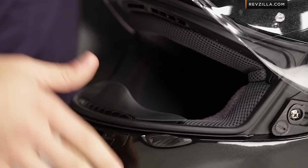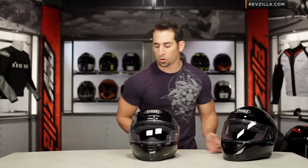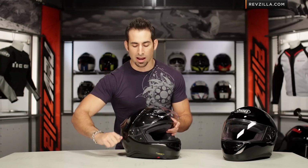And notice that's done in carbon fiber style as well, just to add a nice accent to the helmet. Come back around to the front. I want to talk about one more feature here, the base plate. The base plate, you'll notice, has this little dial. It's right down here at the bottom. You use a dime or a screwdriver.